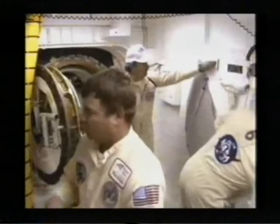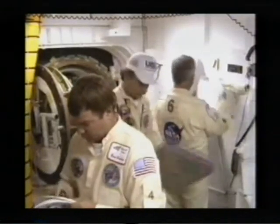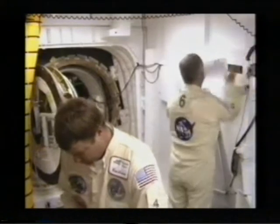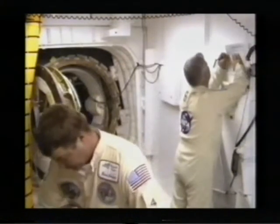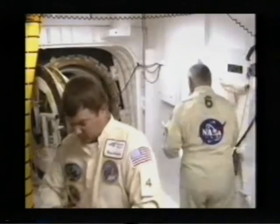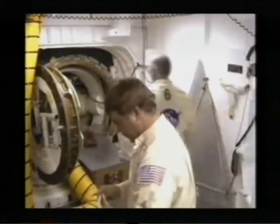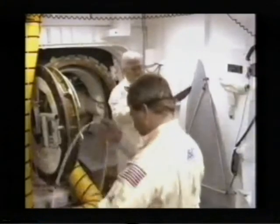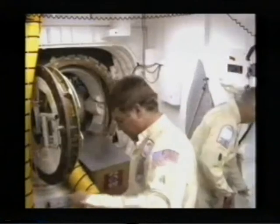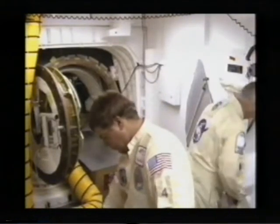Configure for air to ground 1 com check. It worked. Atlantis is ready. Atlantis, Houston, for the CDR and PLT, com check on air to ground 1. CDR, loud and clear. PLT, loud and clear. We read you loud and clear also. Configure for air to ground 2. Roger that. Atlantis is ready. Atlantis, Houston, for the CDR and PLT, com check on air to ground 2. CDR, loud and clear. PLT, loud and clear. We read you loud and clear also. Configure for air to air. Roger that.